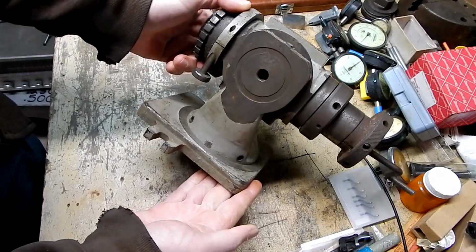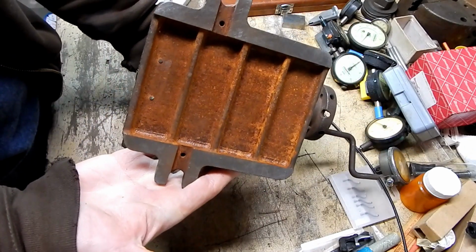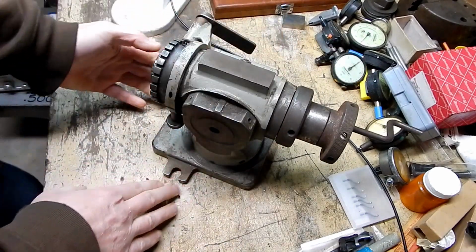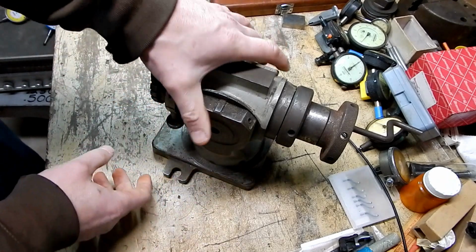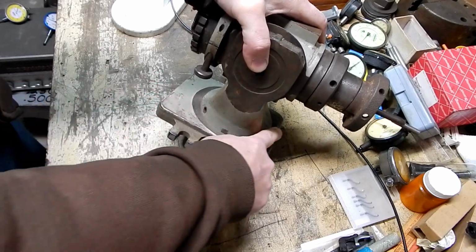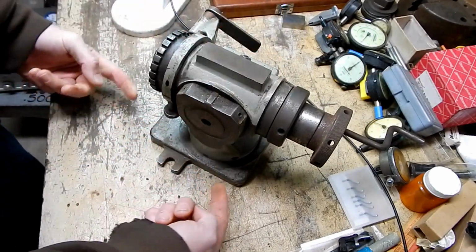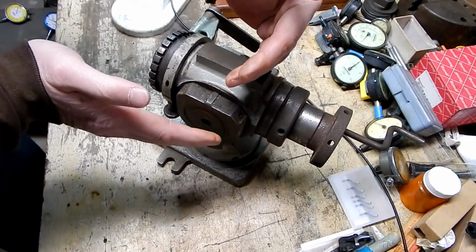From this side. And the bottom. Alright, so this is clearly made to be bolted down to the table. Most likely on a surface grinder. And then it gives you a vernier with degrees right here. So you can loosen these screws and you can rotate this way.